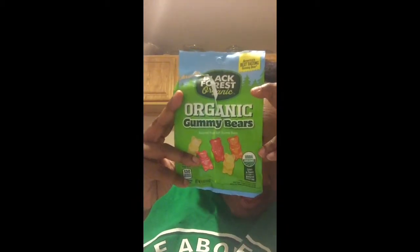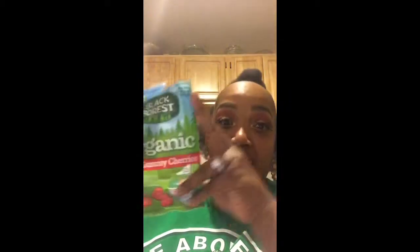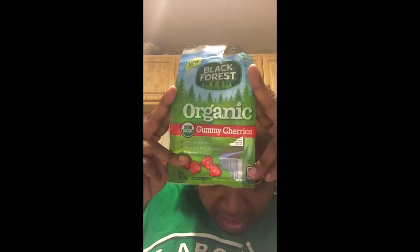As you can see, these are empty. This is the Black Forest Organic Gummy Bears. This is also empty. This is the Black Forest Organic Gummy Cherries. So thank you so much for my wonderful goodies.